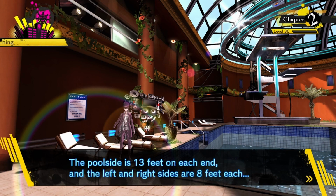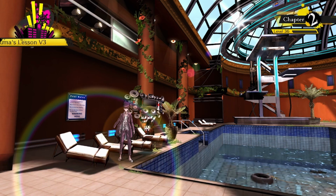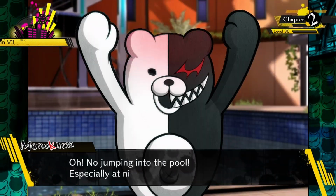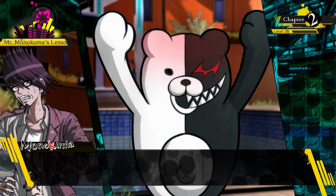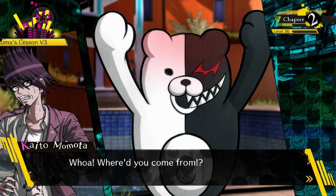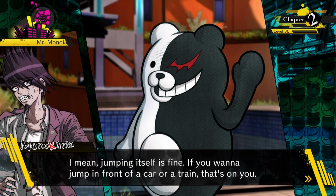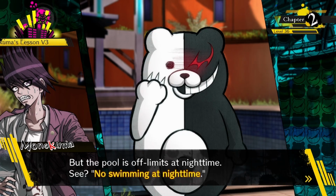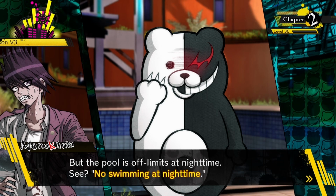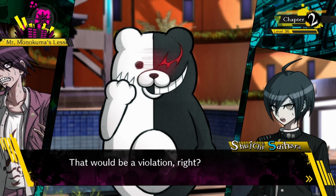The pool side is 13 feet on each end and the left and right sides are 8 feet each. There's something bothering me about the pool rules. They say... Well, well. Oh, no jumping into the pool, especially at night time. Whoa, where'd you come from? Jumping itself is fine. If you want to jump in front of a car or a train, that's on you. No, no, no. But the pool is off limits at nighttime. See? No swimming at nighttime. That would be a violation, right?